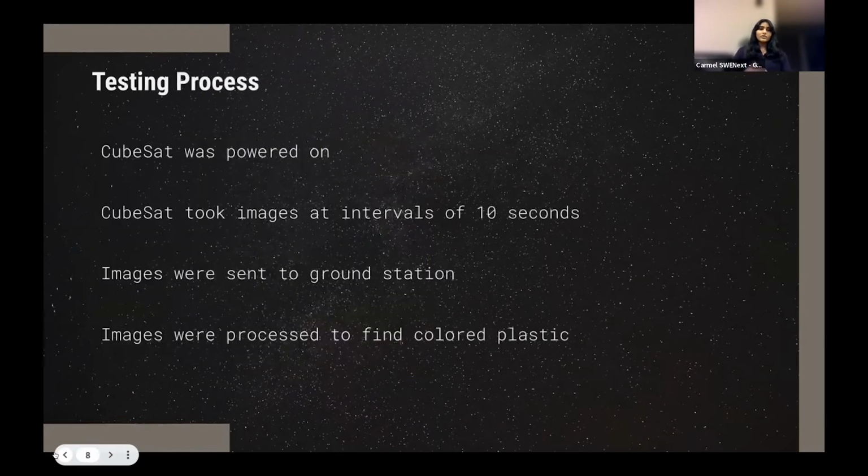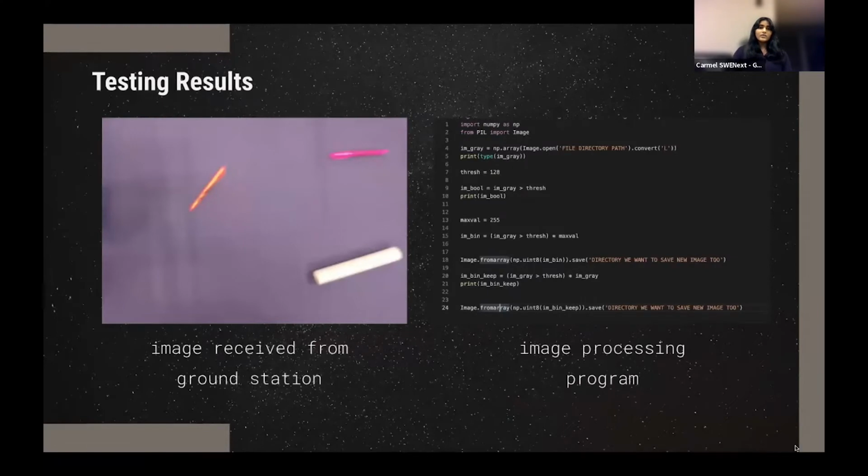So how we undertook our demo was by first powering the CubeSat on, and then we sent the signal to the CubeSat to run the program, where it took images at an interval of 10 seconds for the duration of our demo. After images were taken, they were sent back to the ground station, where the images were processed to be able to identify the colored plastic in the images. Here you can see on the left an example of an image that was taken by the CubeSat, and then on the right, a picture of the program that was used to process these images.